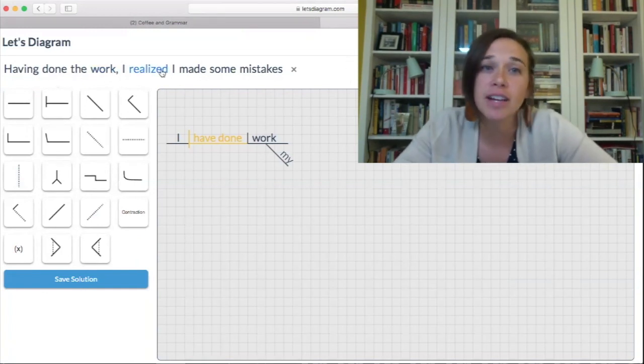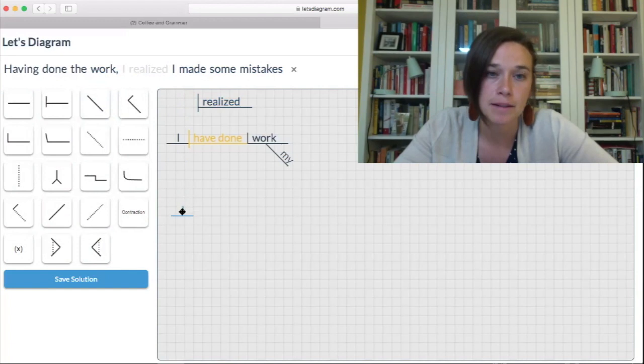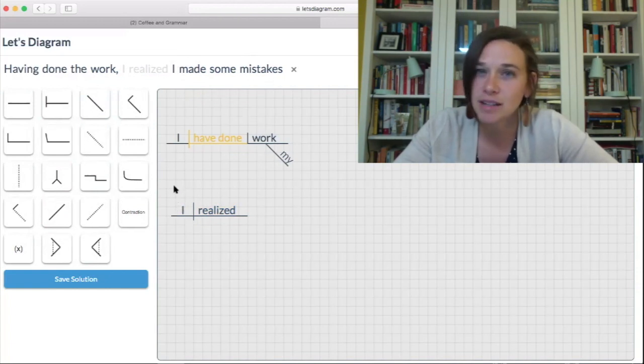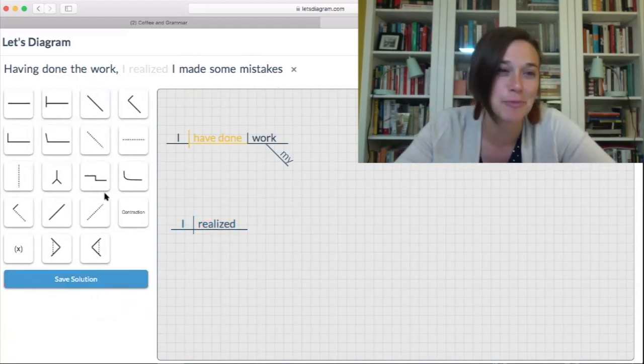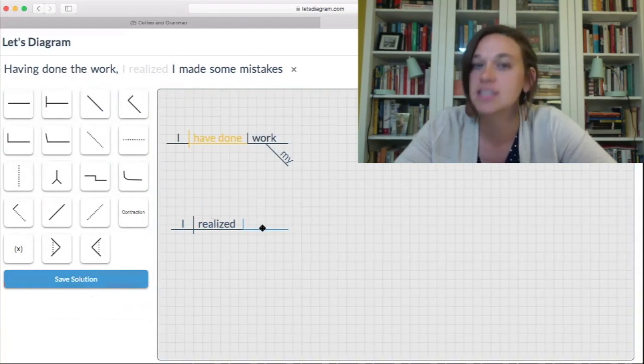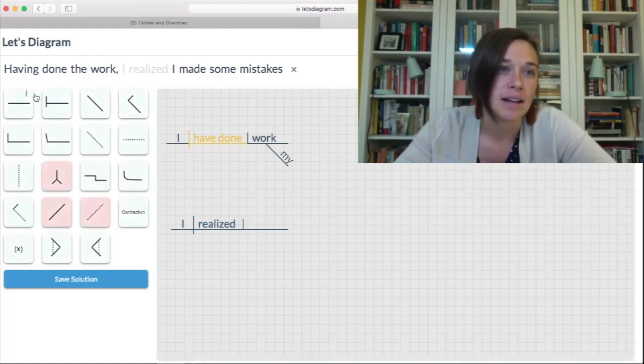Okay, let's check this out. Having done the work, I realized I made some mistakes. I start by finding the subject and the verb of the sentence. The subject is I. The verb is realized. Now this lovely thing right here, I made some mistakes, this whole thing is something called a dependent noun clause. I'm not going to go too far down the dependent noun clause rabbit hole right now, but I will just show you where it would go. It is the direct object of the verb realized. What did I realize? I realized I made some mistakes.